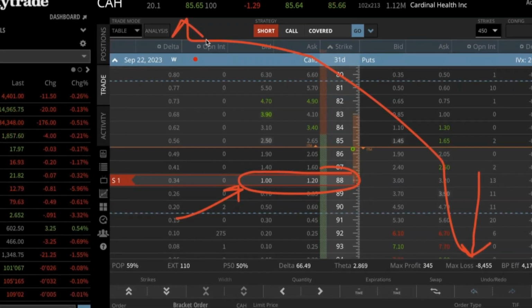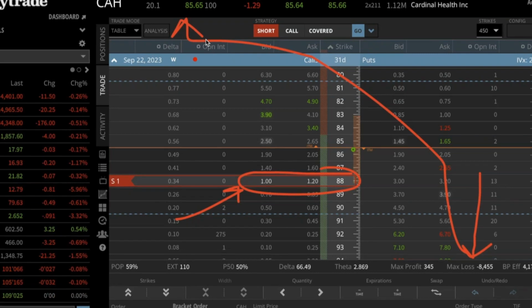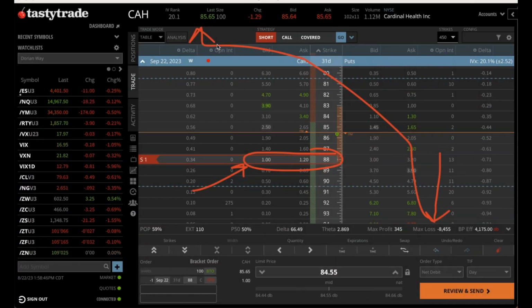So that's saving you, once again, thousands, potentially millions of dollars over the years by lowering your cost base, by collecting more dividends, by collecting more off the assets, off the shares that you own. So if you own 100 shares, you can do these types of strategies that we talked about. So this is the wheel strategy.